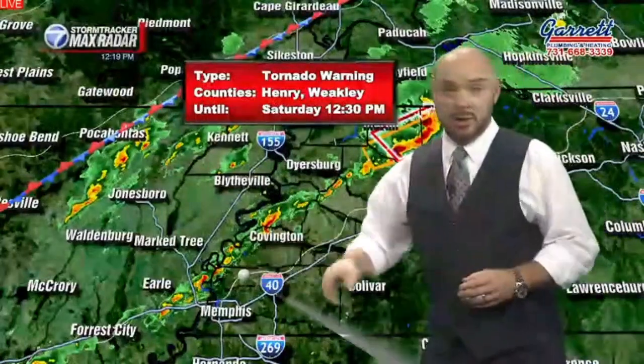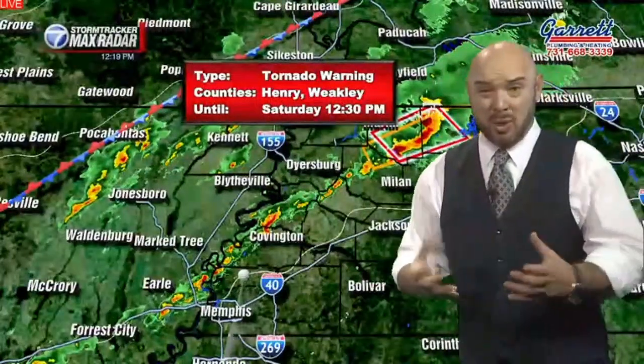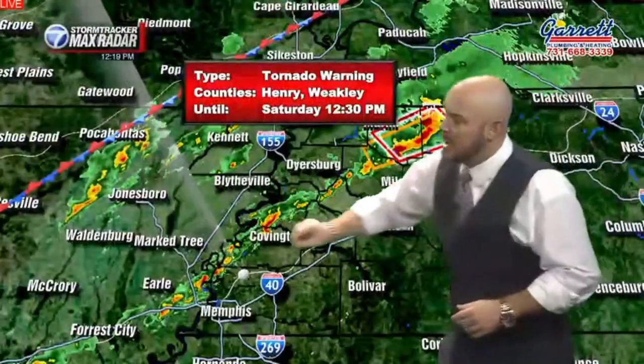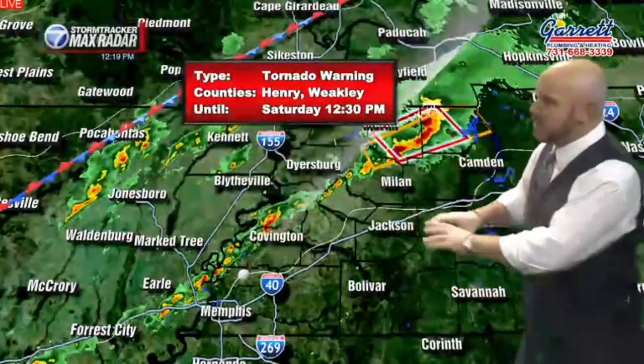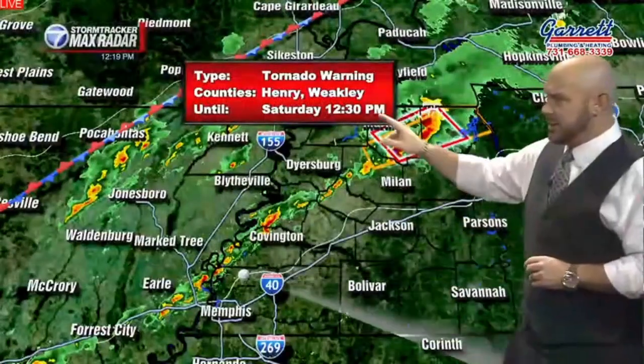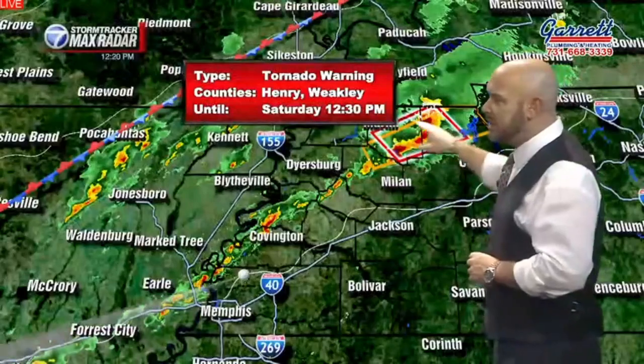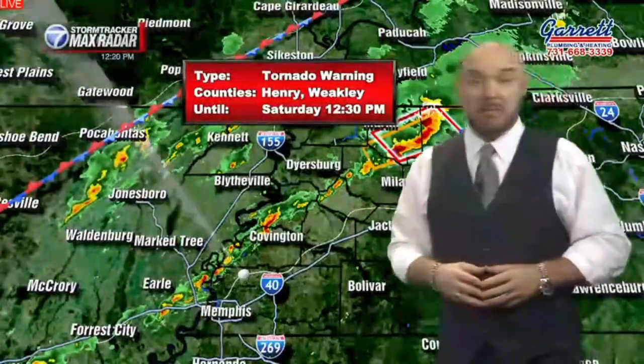Remember, this whole line showed up a couple hours earlier. We were thinking 1 to 5 would be our main concern, but this one showed up around 11 o'clock as it moved into West Tennessee. Yeah, so we may be closer to 2 o'clock in Jackson. All right, so they kept it out till 12:30, as you see there. So that's about another 10 minutes. So we're going to stick with you here for the next 10 minutes.